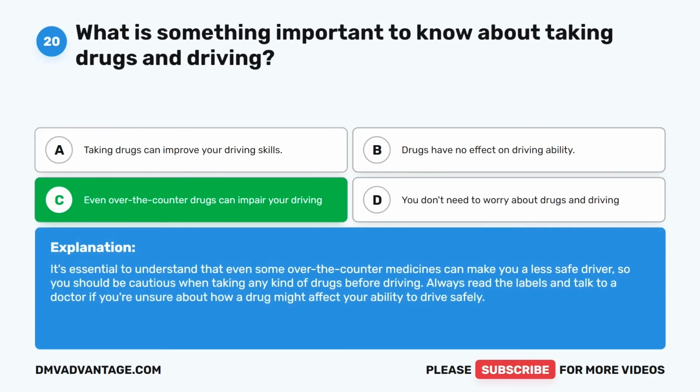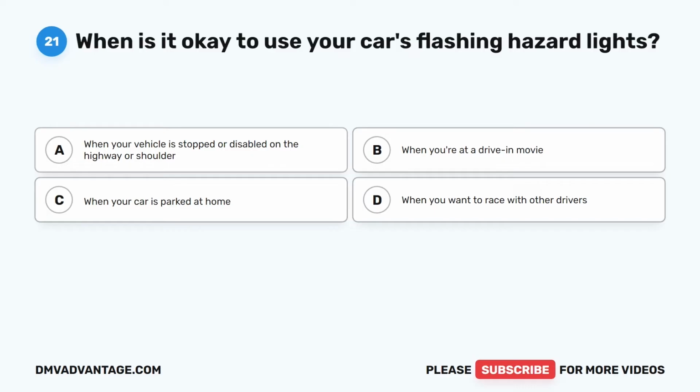It's essential to understand that even some over-the-counter medicines can make you a less safe driver, so you should be cautious when taking any kind of drugs before driving. Always read the labels and talk to a doctor if you're unsure about how a drug might affect your ability to drive safely. Question 21.